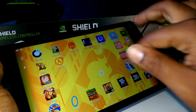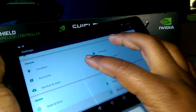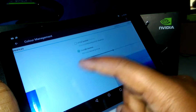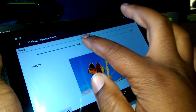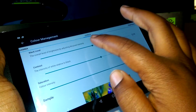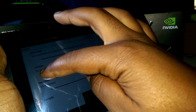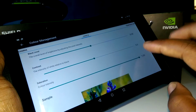There's supposed to be this new display setting. So if you go into settings and you go into display and you go into color management, it's got all these specific color settings, temperature and stuff like that. I don't really mess with these. I'm not that guy that messes with the display settings. Usually, more times than not, it always has to be in the middle.